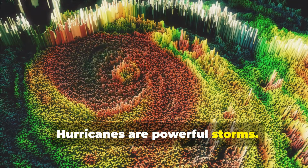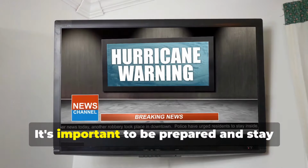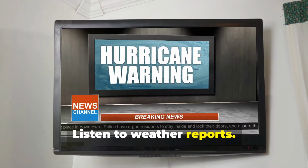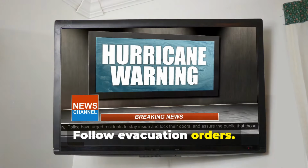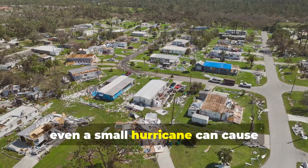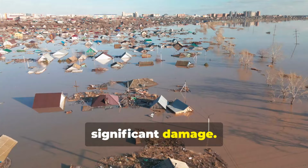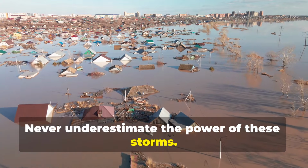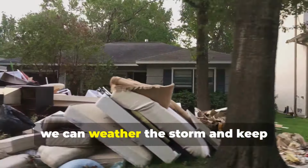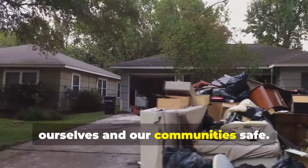Hurricanes are powerful storms. They can be dangerous. It's important to be prepared and stay safe during hurricane season. Listen to weather reports. Follow evacuation orders. Have a plan for your family and pets. Remember, even a small hurricane can cause significant damage. Never underestimate the power of these storms. By understanding hurricanes and respecting their force, we can weather the storm and keep ourselves and our communities safe.